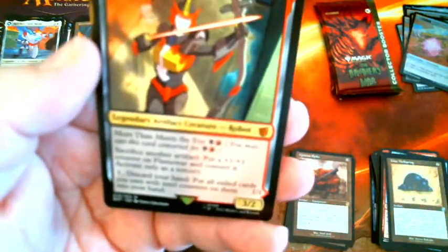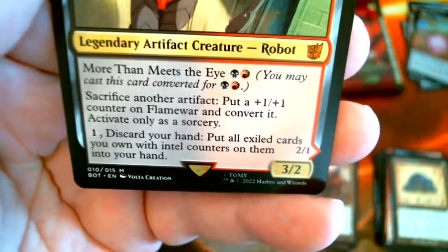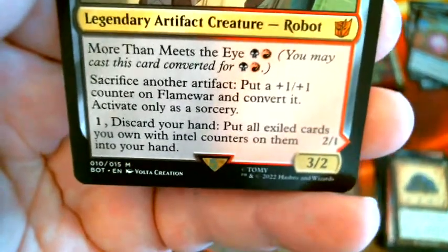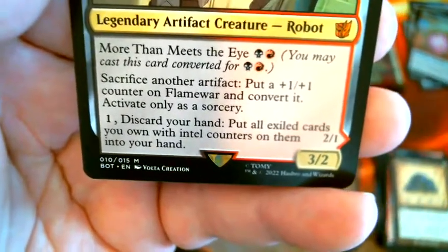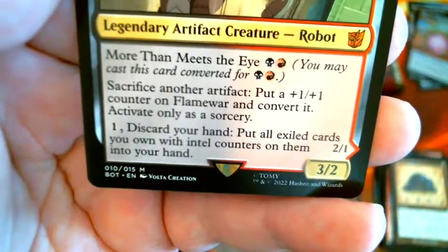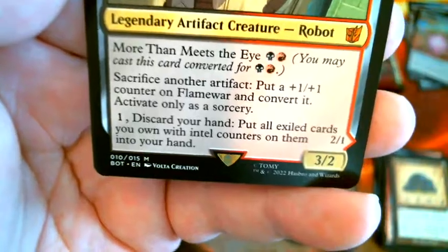Flamewar, Brash Veteran is our Transformer. 3/2 for 3. And it has more than meets the eye for 1 and a black, or a white, whatever color that is. Black and a red. Sacrifice another artifact, put a +1/+1 counter on it, and convert it. Or spend 1, discard your hand, put all exiled cards you own with intel counters on them into your hand. So there must be something here for intel counters.